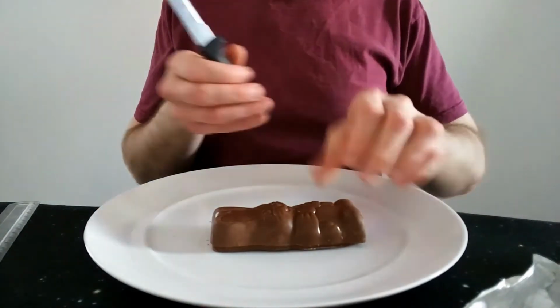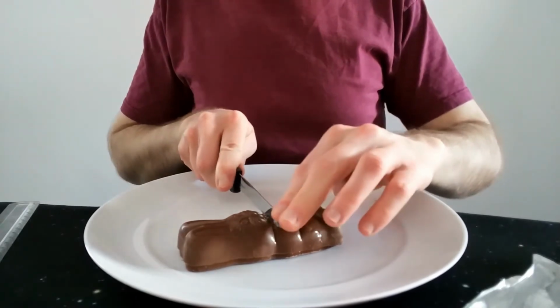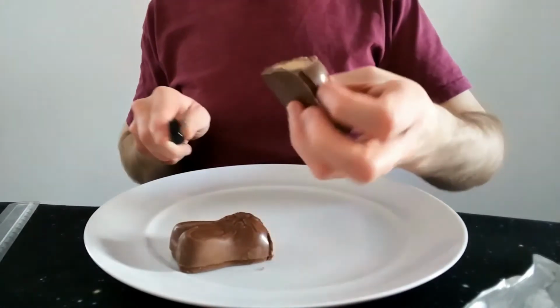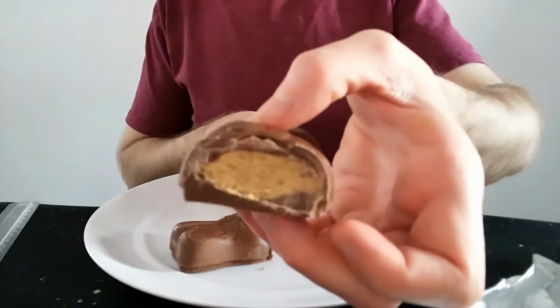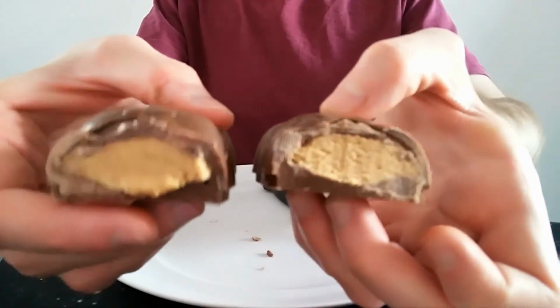let's give it a cut in half, shall we? I'm going to do it around the middle, which is unfortunately again where the head is. And because of the bunny's ears, the head does come in the middle. So now look at that. You can see, look at that. Massively thick. Massively. And thick chocolate as well. Look at that, how thick that chocolate is.